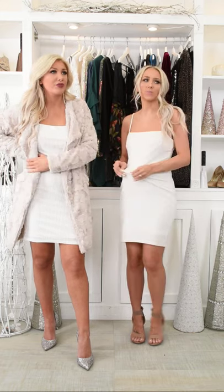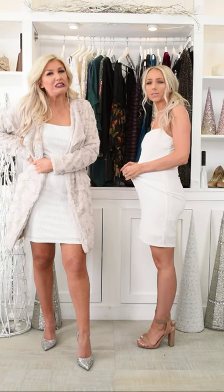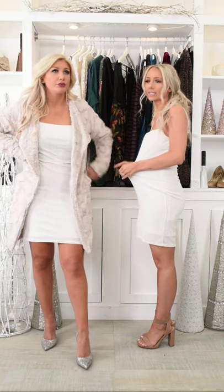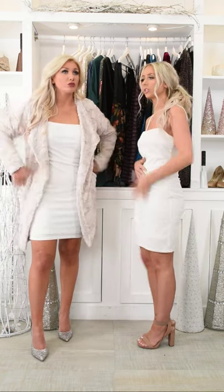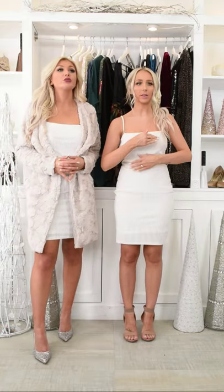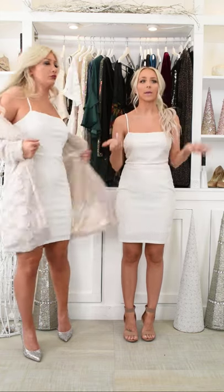How's this for 7 months pregnant? I would say no for 7 months. I would say first trimester, beginning of second. It has some stretch to it, but I don't think it has enough stretch to give you the full elasticity you're going to need for your belly. But it's really comfortable. I'm wearing a small. I definitely have some room in here, but it looks really cute.